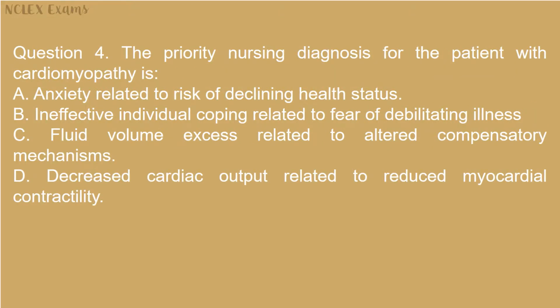Question 4. The priority nursing diagnosis for the patient with cardiomyopathy is: A. Anxiety related to risk of declining health status. B. Ineffective individual coping related to fear of debilitating illness. C. Fluid volume excess related to altered compensatory mechanisms. D. Decreased cardiac output related to reduced myocardial contractility.